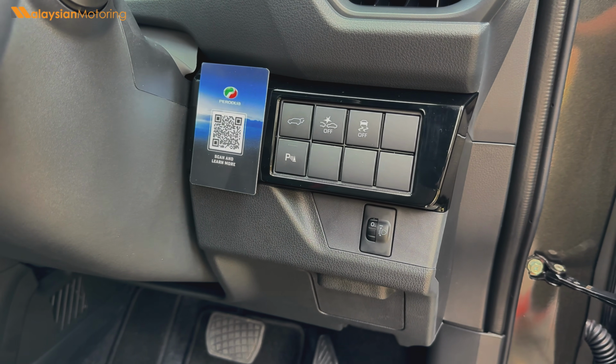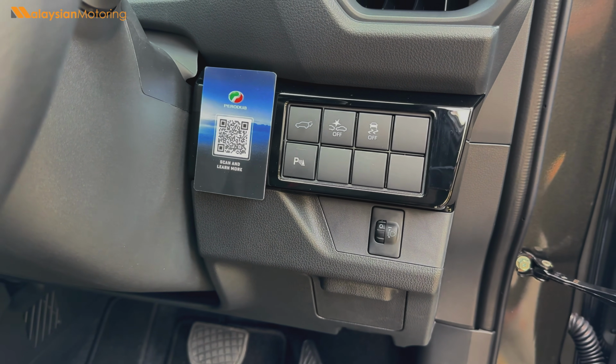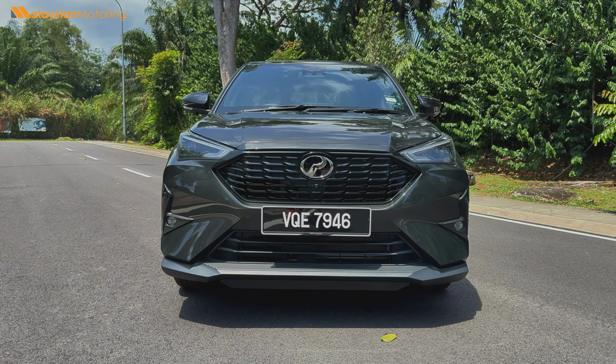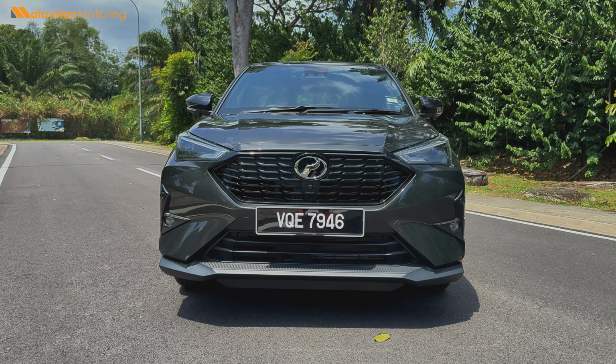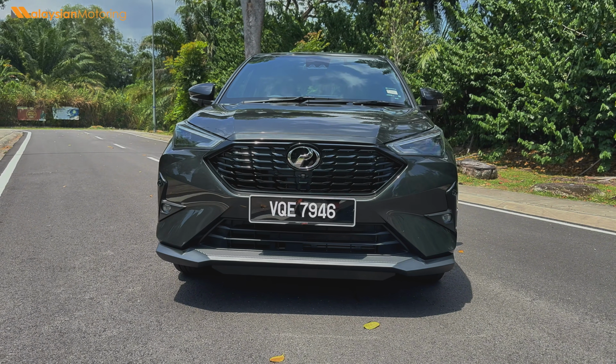If Perodua was given a choice, they would have thrown everything and the kitchen sink at this car because that's just what Perodua does. So the fact that their flagship model doesn't come with Perodua Smart Drive Assist features merely informs me that someone else told them that they can't. And the only other person in this equation is Toyota.